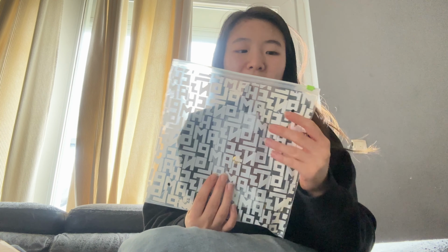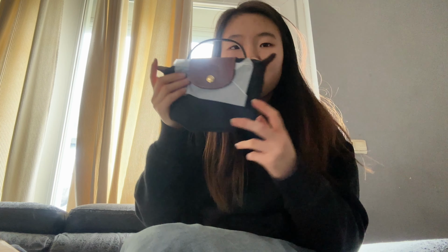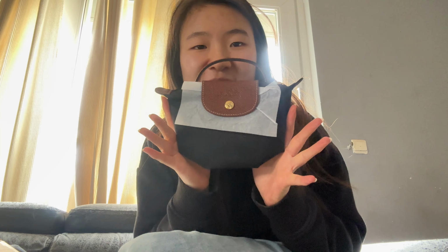So the last thing that I got is this. I bought a Longchamp bag. I've been wanting this for a really long time now. And it's just so cute. This is how it looks like. It's so cute and small.